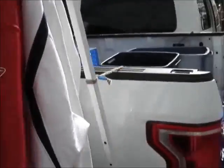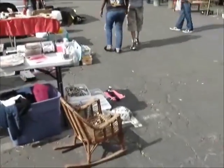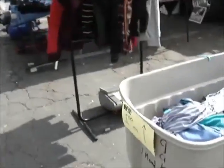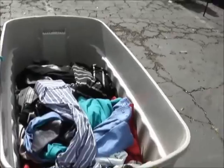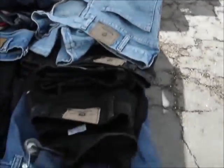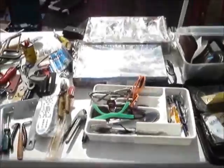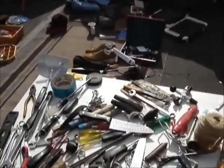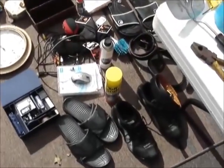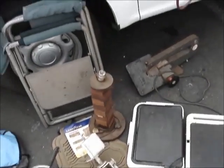So here we are again, the old swap meet. Here over is leftover stuff that came from a different unit. This stuff down here is out of this last unit. And right now I've made $50. The space cost $35. I'm up $15.